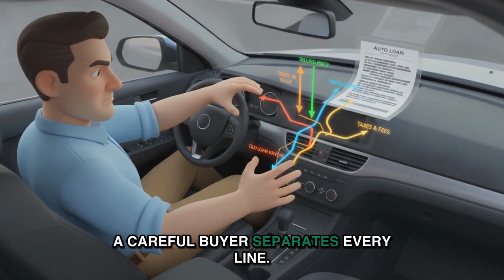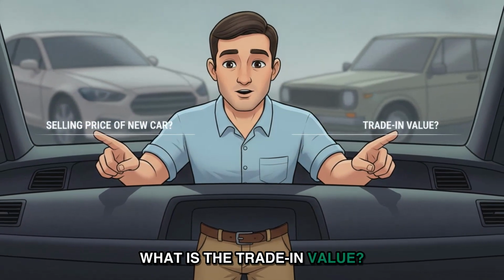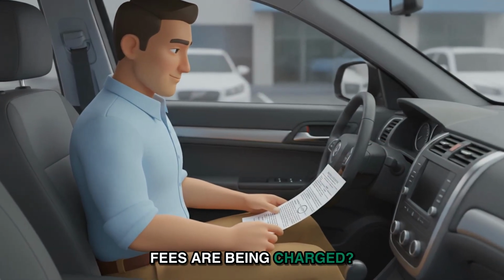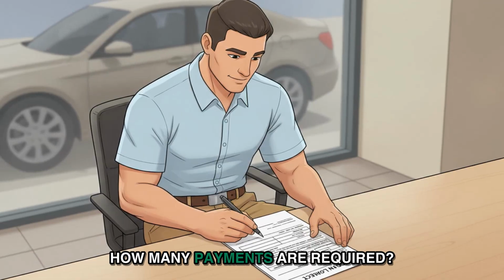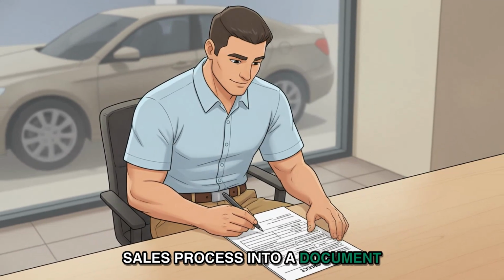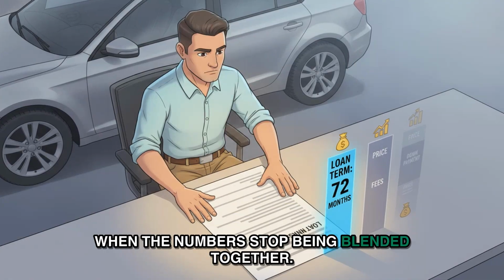A careful buyer separates every line. What is the selling price of the new car? What is the trade-in value? What is still owed on the old loan? What taxes and dealer fees are being charged? What amount is financed? What is the APR? How many payments are required? These questions turn a fast-moving sales process into a document that can be checked. Clarity begins when the numbers stop being blended together.